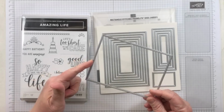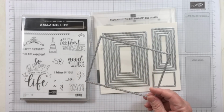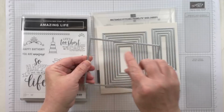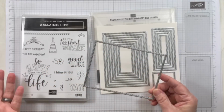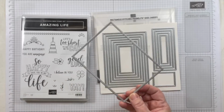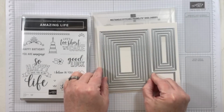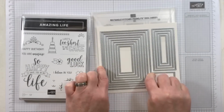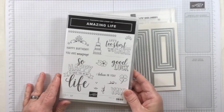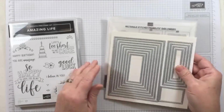So when you cut them out of a piece of paper, the die that removes from the paper, which is the positive space, is going to have a stitched edge. But the paper you leave behind will also have a stitched edge. So they have double work that they'll do for you. So many ways to use these dies. I'm so excited. I'm just really, really excited. And this stamp set is really a lot of fun too. I think that it will go a long way for lots of different occasions.